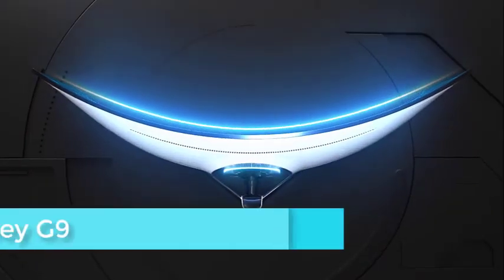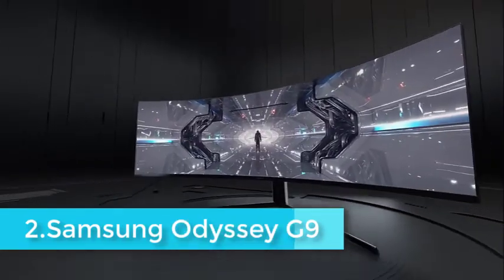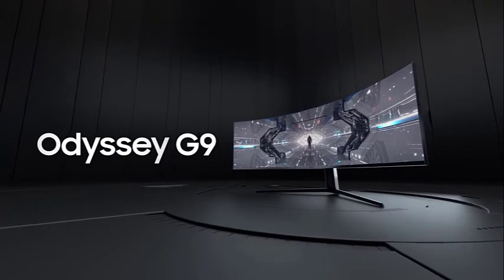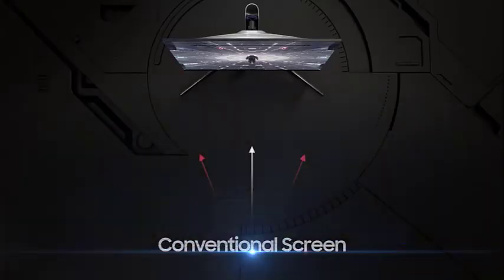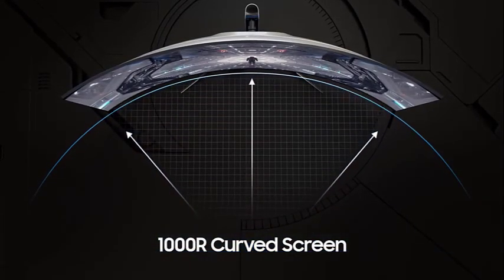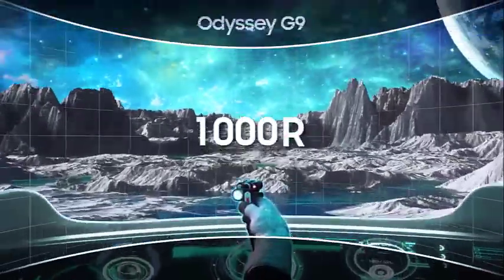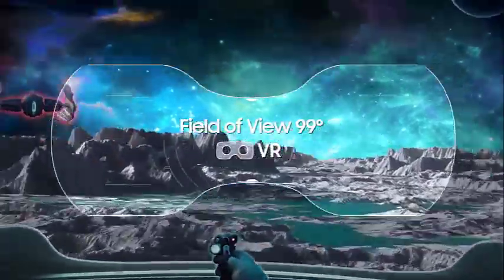The Odyssey G9 screen is surrounded by a very thin black band flush with the panel, with only a small bezel on the bottom edge, adorned with the Samsung logo in the center. A 4-direction control stick and power switch sits on the underside of the monitor, around the right third of the screen. The Odyssey G9 is a 49-inch, 5120 by 1,440 pixel QLED monitor with a 32:9 aspect ratio.